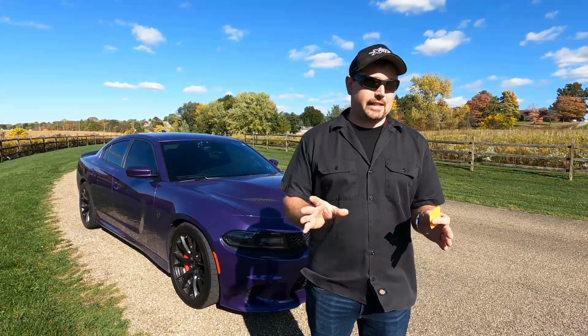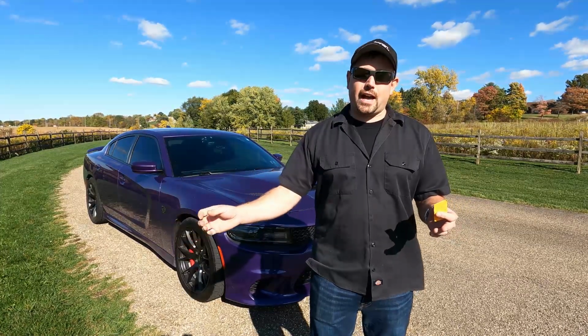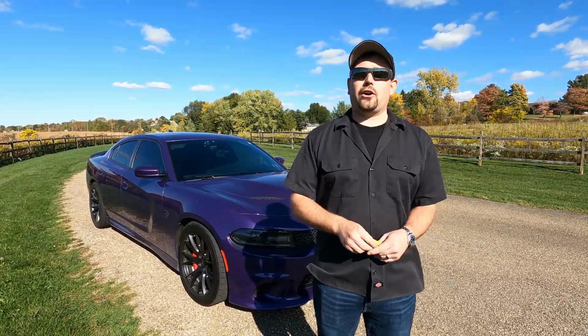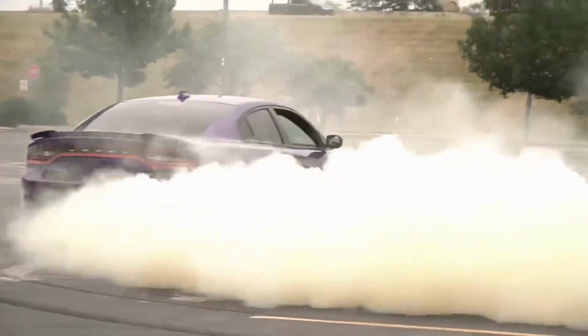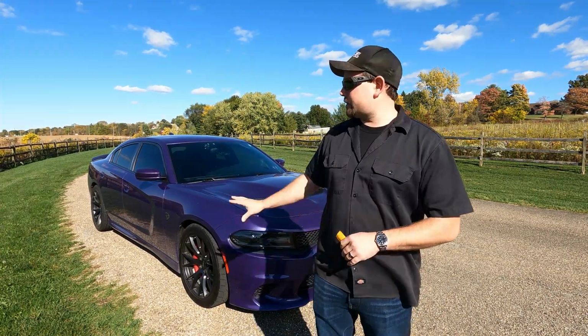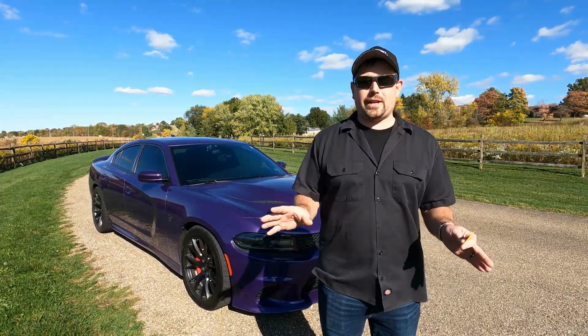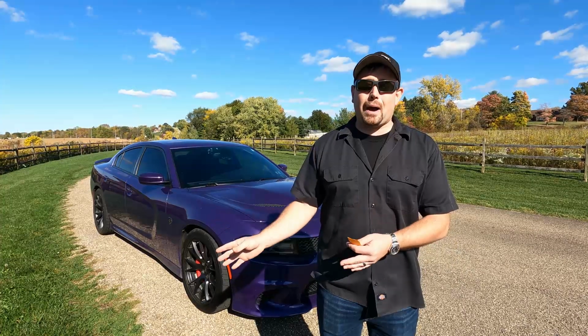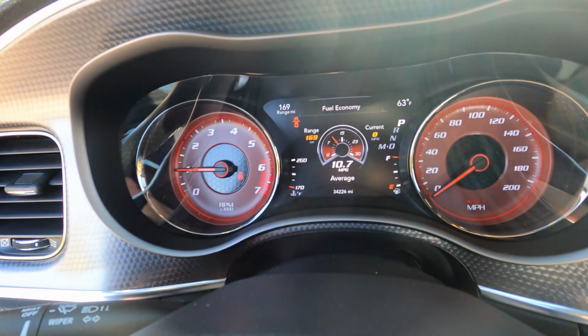Now, obviously, this is very variable between how far you drive the car at a time, how you drive the car, and things like that. This car has a very large engine with a supercharger. It's not known for getting the best gas mileage in the world, but again, that's not why you buy the car. I am averaging a pathetic 10.7 miles per gallon.